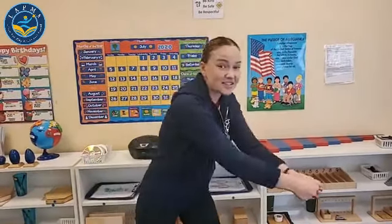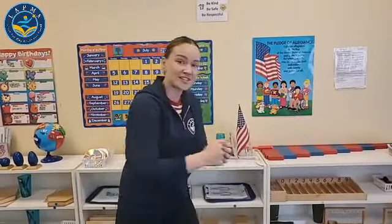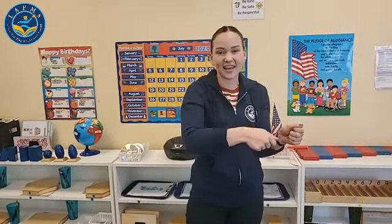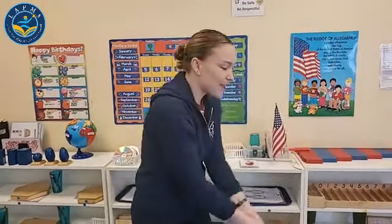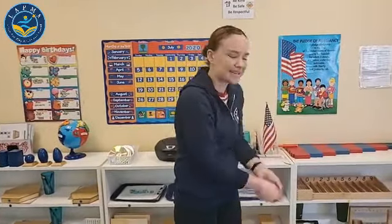1, 2, 3. This is the way he saws the wood, saws the wood, saws the wood. This is the way he saws the wood, sawing, sawing, sawing. And this is the way he nails the nails, nails the nails, nails the nails. This is the way he nails the nails, nailing, nailing, nailing. This is the way he paints the house, paints the house, paints the house. This is the way he paints the house, painting, painting, painting.